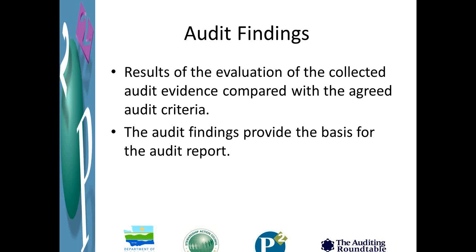Obviously, you come up with audit findings, which are the results of the evaluation of the collected audit evidence compared with the agreed-upon criteria. And these audit findings provide the basis for the audit report. So it's a logical progression. And again, 19011 has much more detailed information about some of the whys and wherefores of this part of the process. All right, next.